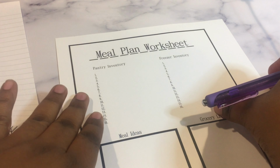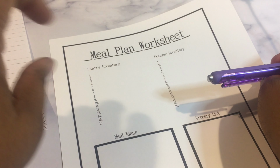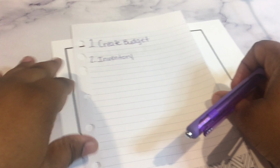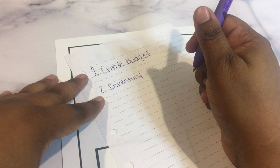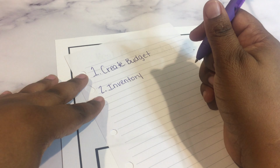Now, I made this little worksheet for myself. You do not need a worksheet. All you need is a piece of paper and a pen to write it down and do the inventory. So one of the things you're going to be checking in your pantry's inventory is to look for things that you can use for more than one meal, like tomato sauce, cans of cream of chicken or cream of mushroom. Those are the things that you want to write down that you have in your pantry, because you can use those more than once.